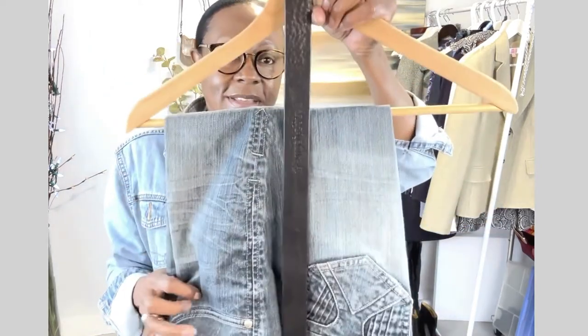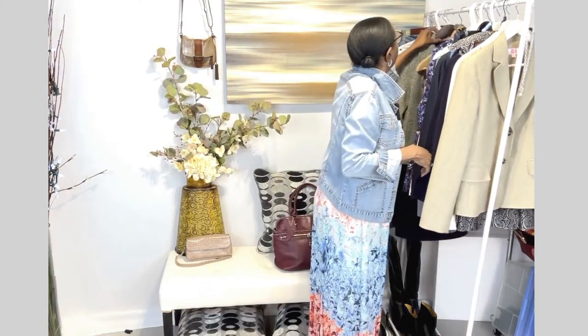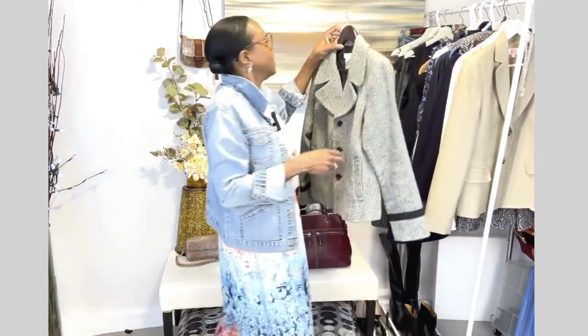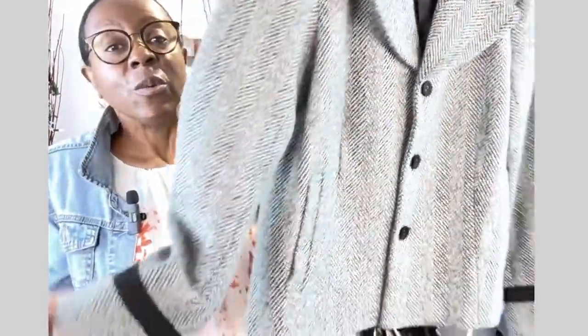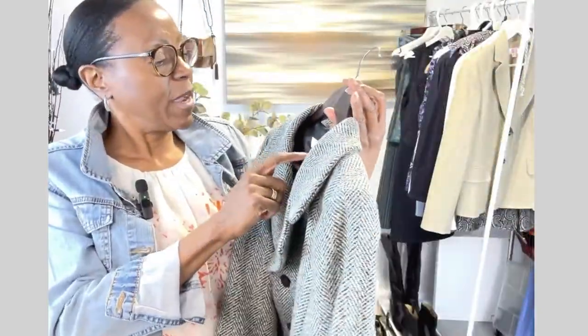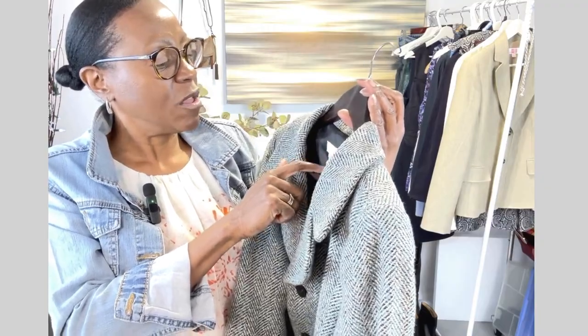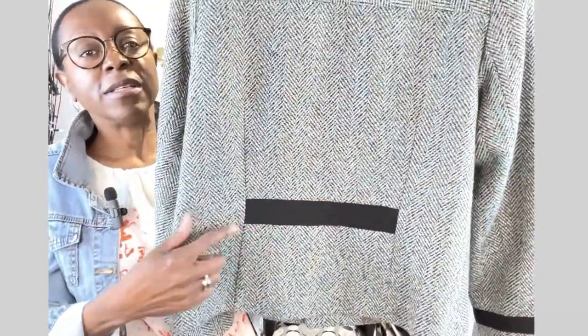Now almost everything in this video is thrifted. The only thing that's not thrifted is the one necklace and the two pairs of shoes. So the Rampage jeans. This beautiful, another tweed blazer with the detailed band on the cuff, black buttons. This one is by French Dressing, FDL. There's that little black detailing at the back again.